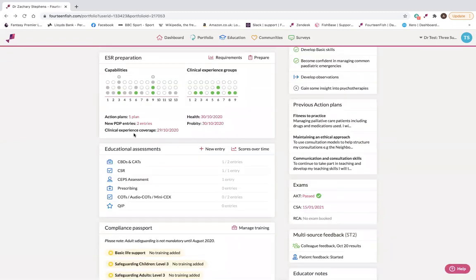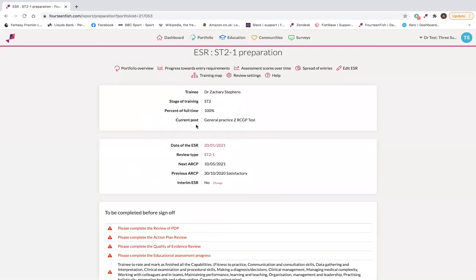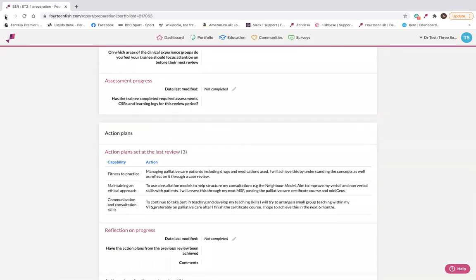You can also see here we've got action plans and new PDP entries. So this is where the trainee is basically submitting their ideas for the following review period. So proposed action plans, proposed PDP for the next review period. I think if we click into the action plans, it will just take us into the ESR and we can go down and look at them. So we'll actually come back to that in a moment.